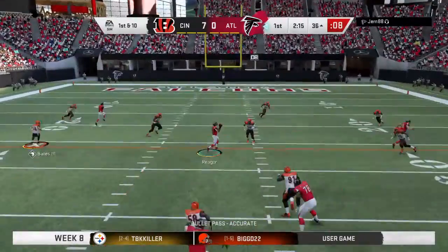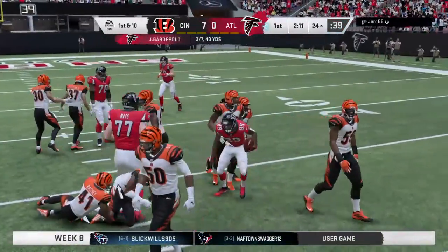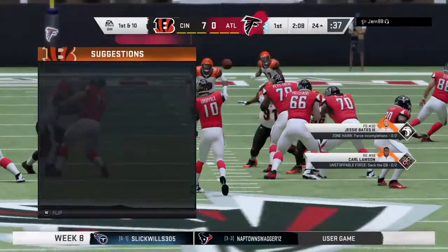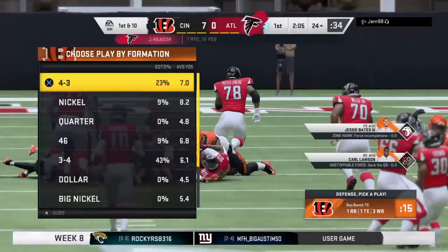There's Garoppolo on 1st and 10. He's got his man on the crossing route. And brought down, but not before they're inside the 25. 12 yards is the pickup. Good for a first down for the Falcons.